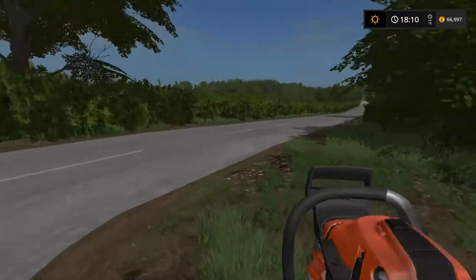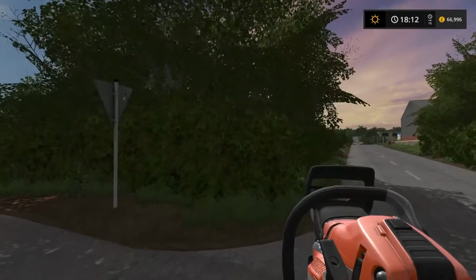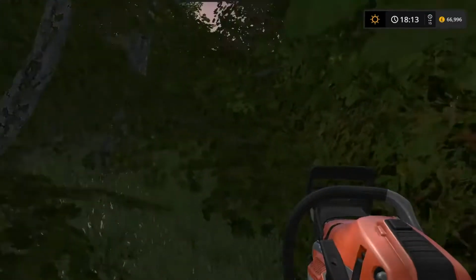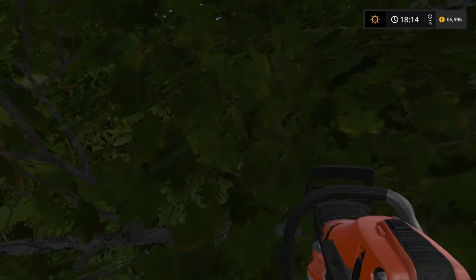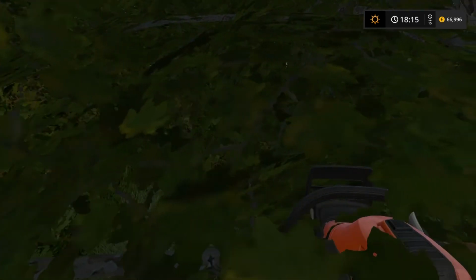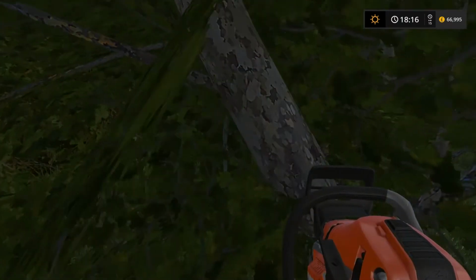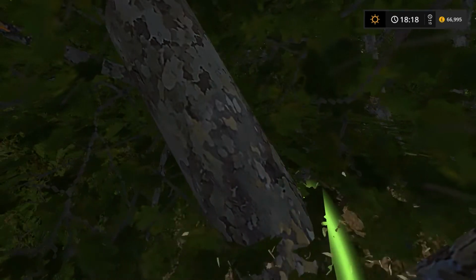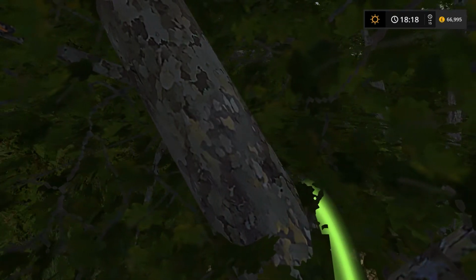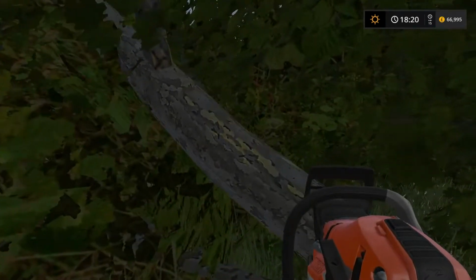Now, let's see if we can have a go at some of these trees here. I'm not sure we're going to get away with doing much. Which ones do I want to take down? This could just fall directly across the road, which would be a bit of a disaster. So that as well.